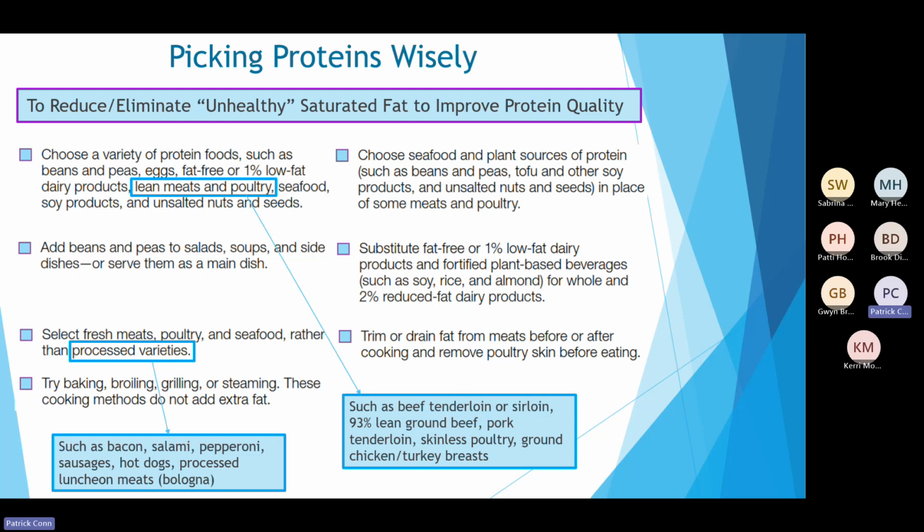Okay. Now, another way to reduce or eliminate unhealthy saturated fat to improve that protein quality is to substitute fat-free or 1% low-fat dairy products, just like I think it was maybe Patty who mentioned that. And fortified plant-based beverages such as soy, rice, almond for whole and 2% reduced fat dairy products. Now, we mentioned this when we talked about carbohydrates: with your plant-based milks, the soy, rice, and almond, make sure those are unsweetened versions. If not, they're going to pump a lot of unhealthy added sugars in there, okay? And of course, you can see that on the food label.